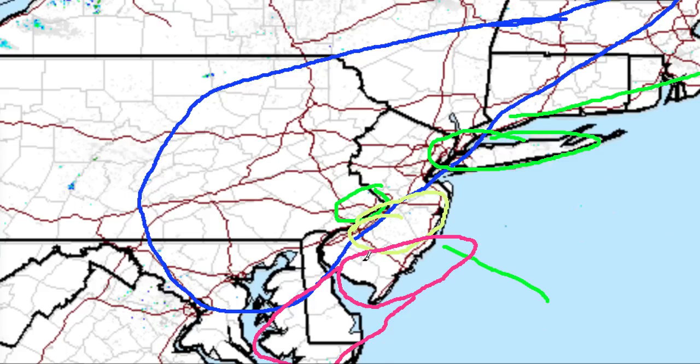Rain will fall during the day Tuesday, mid morning to afternoon is the majority of the rain. Then it will quickly change back to snow. So these other areas that are highlighted outside the blue, I'm going to include these areas here. They're going to have an almost all snow event right here.